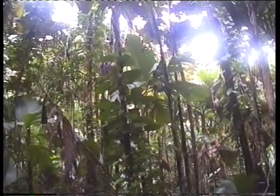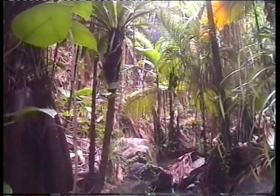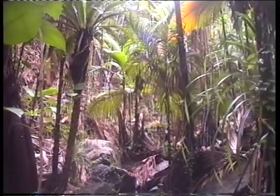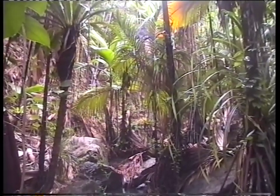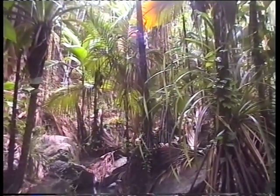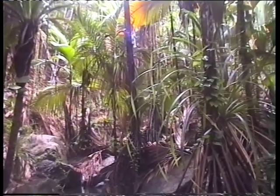Pandanus world. Still with five species out of six of palms in this area, and three species out of four of Pandanus. That's in the granitic islands of the Seychelles.